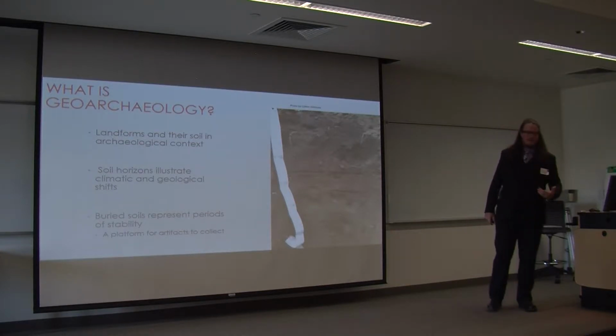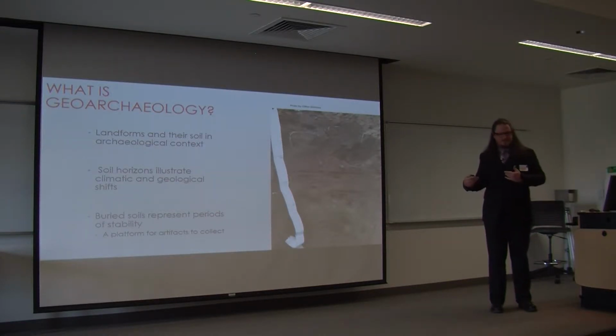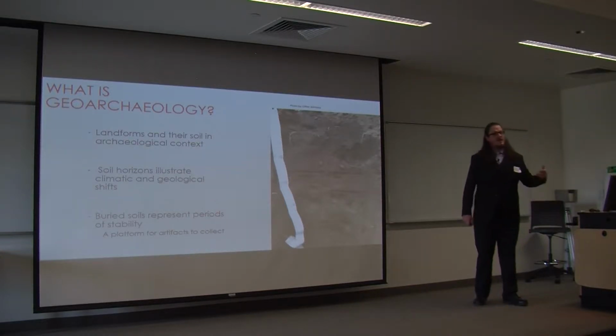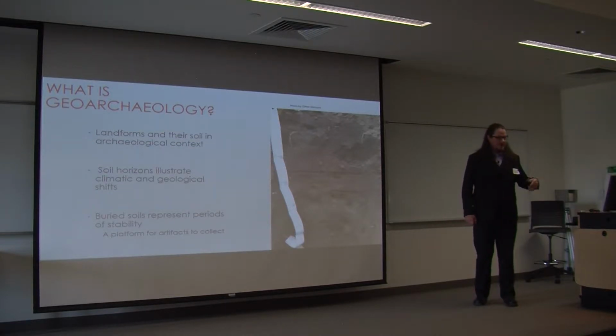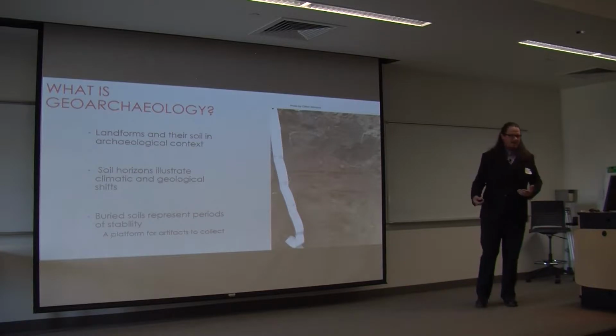A geoarchaeologist would dig into, usually a cut bank is preferable, but pits like this are dug as well, to get down and study what the soil actually looks like, what the development is, and then use that information to help archaeologists in the future to determine whether or not this area has any kind of archaeological potential.